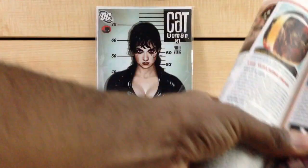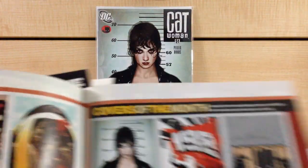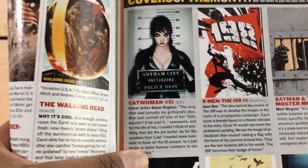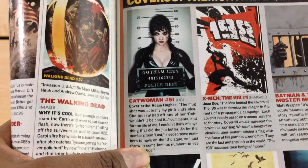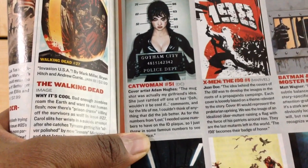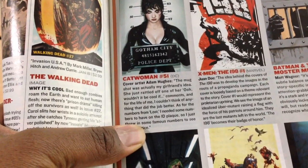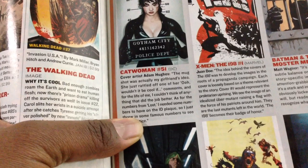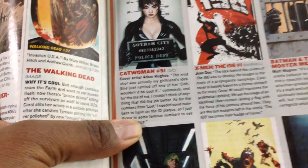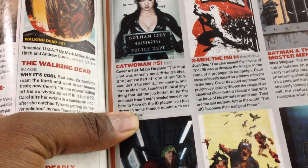And I was going through my old Wizard magazines just yesterday, and I came across this. This is from 2006 as well, around the time that this came out. And you have Adam Hughes, the cover artist, talking about it. And he said it was an idea from his girlfriend. And then he needed, you know, numbers for the mugshot, and that's how that came about.